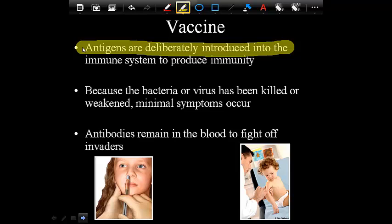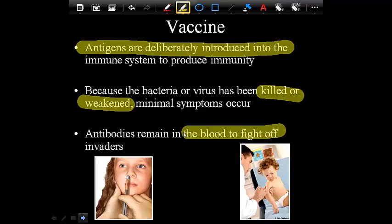So how does that work? We put a weakened or killed bacteria or virus into your blood. Your body recognizes that foreign antigen, creates antibodies to actually fight against it, but doesn't cause any symptoms in you because it's so weakened. It's just a small dosage of that virus or bacteria. And then, as we talked about before with immunity, those antibodies that have been created for that particular virus remain in the blood to fight off invaders that might affect it later on.